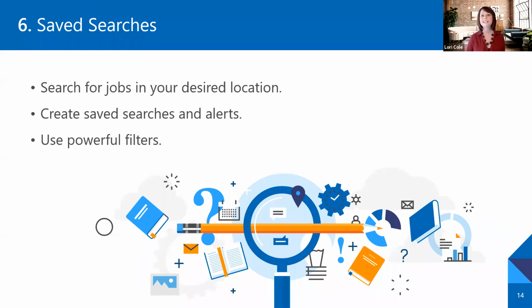Tool number 6 is save searches. So now we know how to build, score, and customize your resume. Let's look at how you can search for the right job.